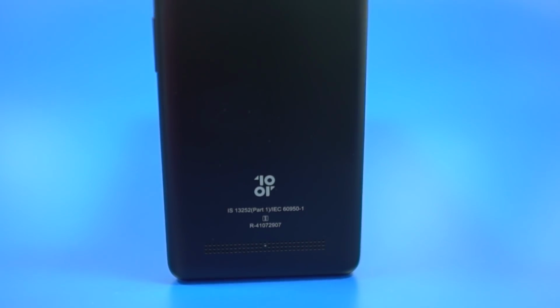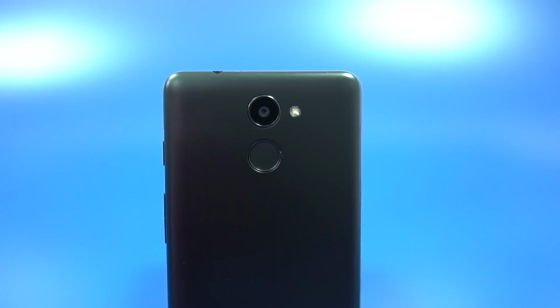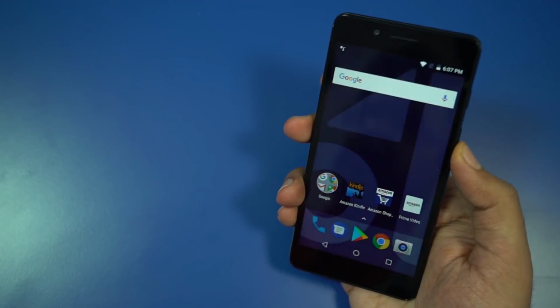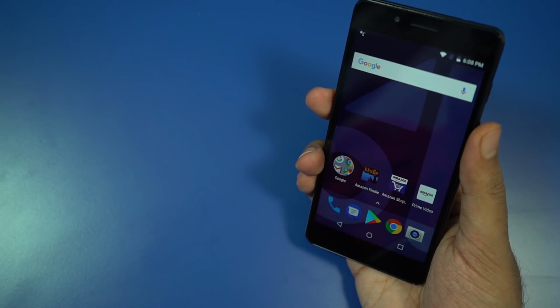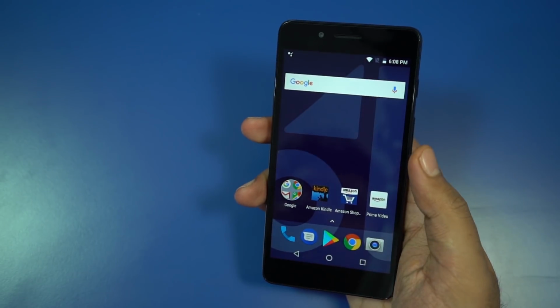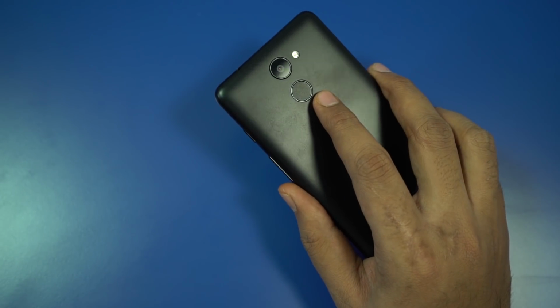Next reason to buy this phone would be the fingerprint scanner. 10D is currently the first phone in the Indian market to offer a fingerprint scanner for just 5000 rupees. According to the company, when the display is on, it takes 0.2 seconds to unlock the phone, and when the display is off, it takes 0.7 seconds to unlock the phone. In my usage, it takes around a second to unlock the phone when the device is locked, and it's pretty manageable, and for a fingerprint scanner at this price range, we really can't ask for more.